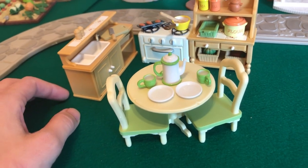Very lovely. Well, we'll get some bunnies in here and let them test out our kitchen.